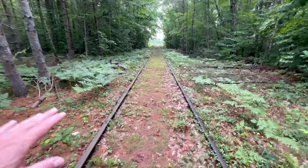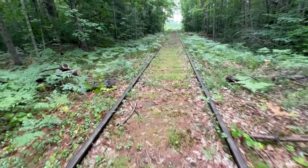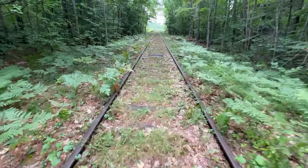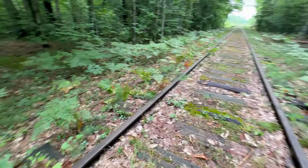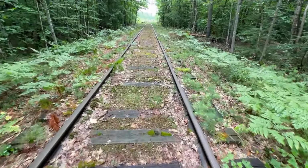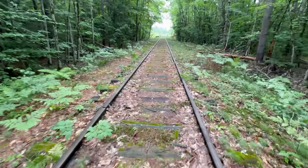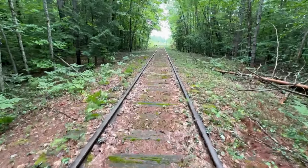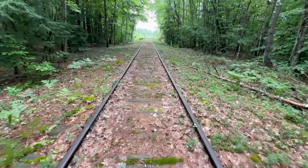This is what I love to see though. The tracks are still intact. This is more of what I like to explore. I love the rail trails. I love that they created those for everyone. But this is really something right here. So I'm gonna walk up to this gate. But I'm pretty sure that's just there for, you know, ATVs, things like that they don't want on here.